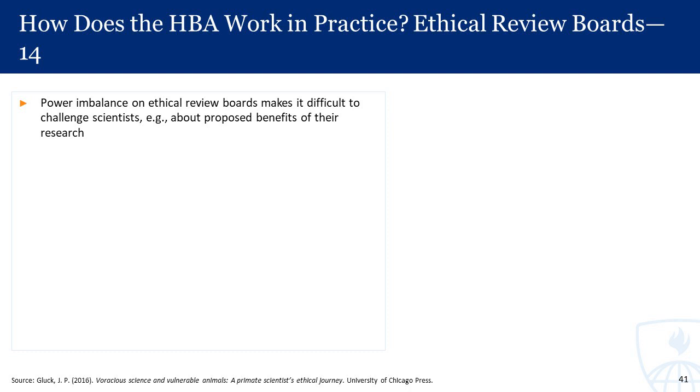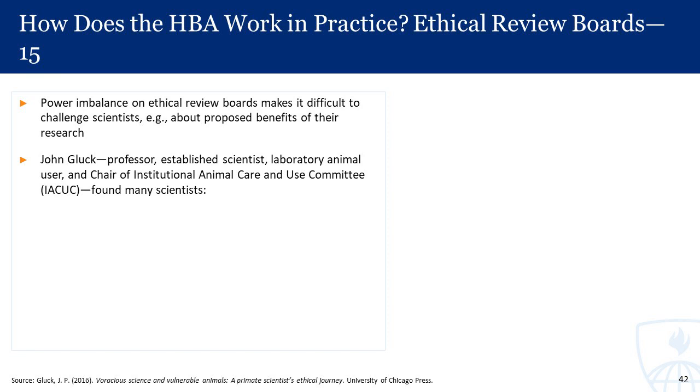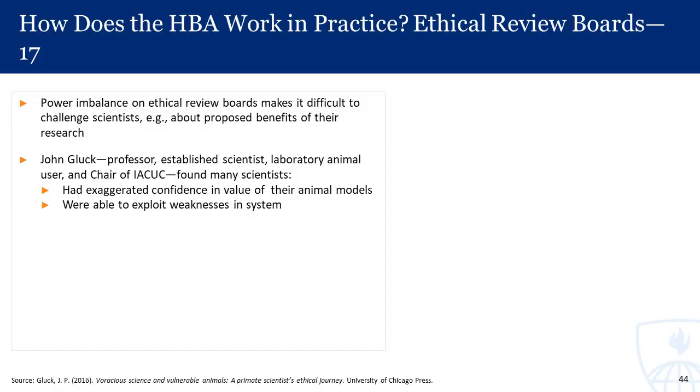John Gluck, who was a professor and an established scientist himself and a user of laboratory animals for many years, became a chair of the Institutional Animal Care and Use Committee in one of the universities in the United States. And he found that many scientists had an exaggerated confidence in the value of their animal models, were able to exploit weaknesses in the system, and actually were quite arrogant. They were resistant to the ethical review process when it was first instigated. They weren't used to being challenged and they were hostile to it.